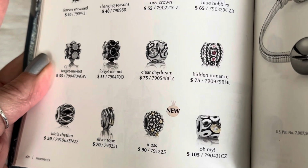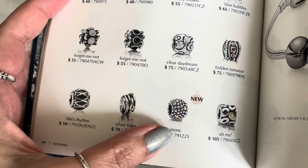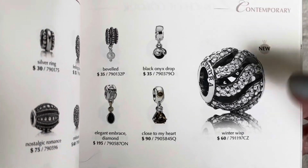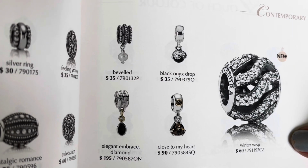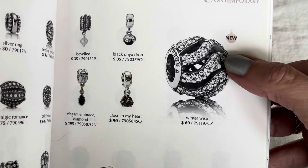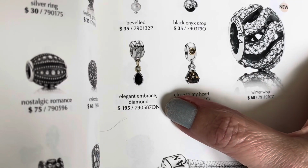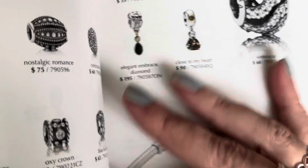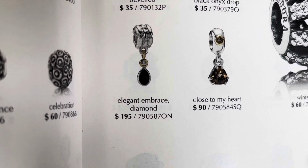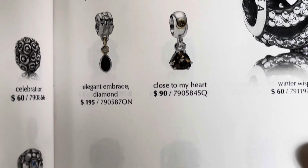The hidden romance, that was the rhodolite, and moss was just introduced to us. That one is such a cool charm. Silver rope, and then we've got a few dangles on this side. The beveled with the pearl, the black onyx drop. Winter Wisp was just released with all those CZs. But this one here, the Elegant Embrace, sorry, dog hair there. The Elegant Embrace with diamond and onyx. And then Close to My Heart with the smoky quartz.